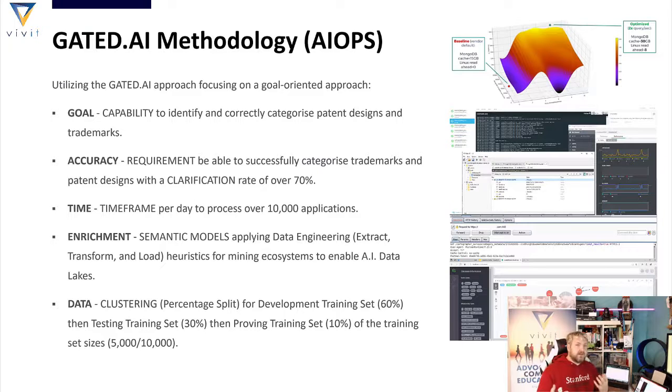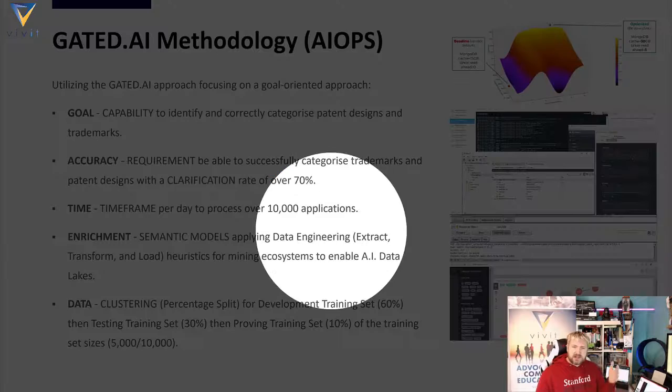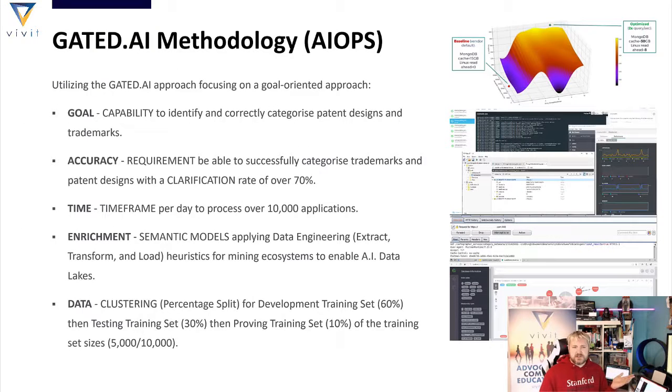What I did briefly with the gated AI methodology is to make it more goal orientated. So in our case, which we did before, I want to be able to identify patent designs and trademarks, and instead of somebody manually going through a whole stack of back catalogue of things that people have patented, it would search using computer vision or OpenCV or something like that. It'd go through and pattern match to see if that Burberry pattern, which is quite unique, has already been filed before.